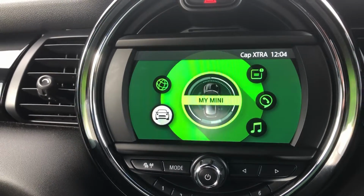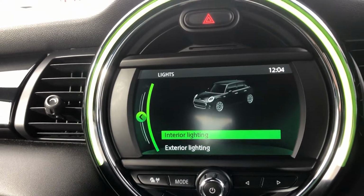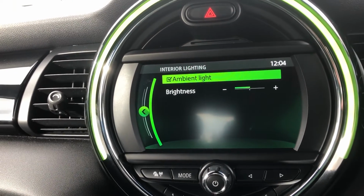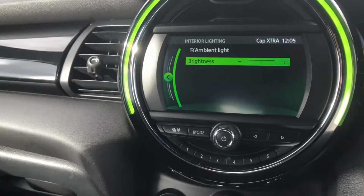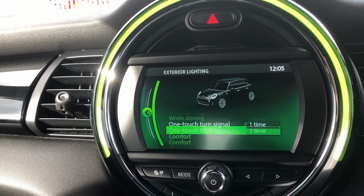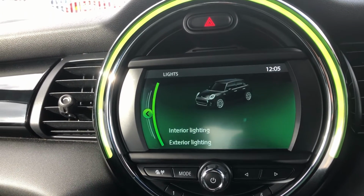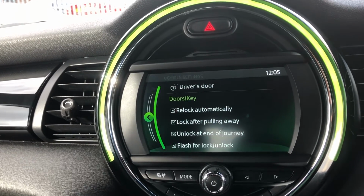You've also of course got your My Mini. Click on here, vehicle settings, you can change your lights, which is of course your interior lighting, and what we're going to do is turn the brightness all the way up. You can also see it houses in there, up here, and of course on your screen just there. You can go back, you can change your exterior lighting, your one touch turn signal, your welcome lights, your home lights. You've also got your doors and your key, which is of course your central locking options.